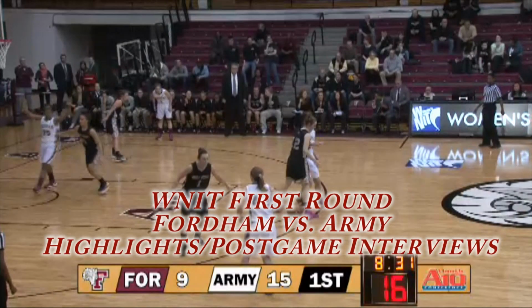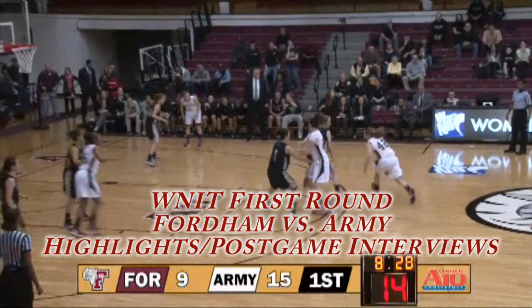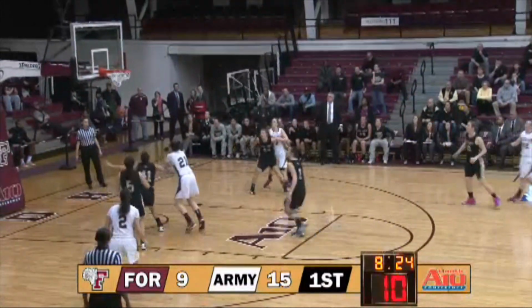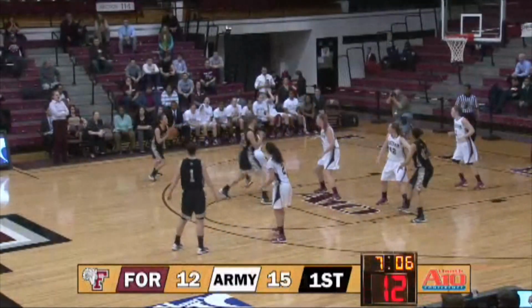On their home floor to Army. Corning with the right-hand dribble up top. Gets around Stoddard. Now has the mismatch. Long three. Right side is good. Back to Minato. Left side.